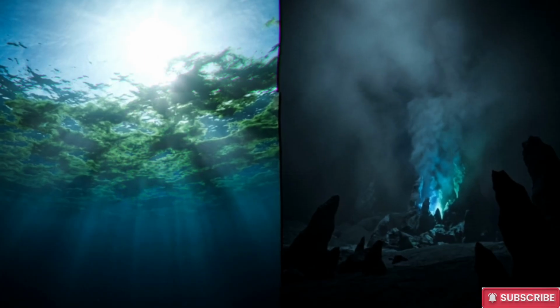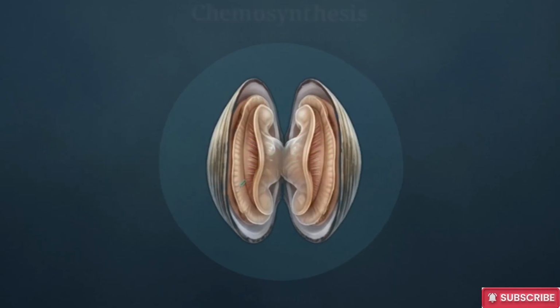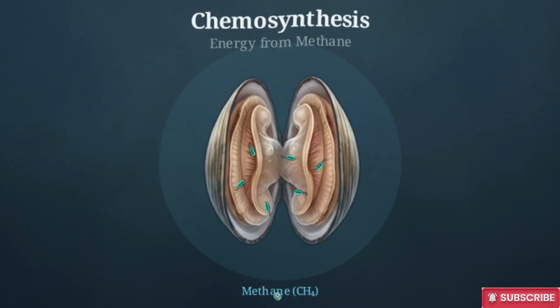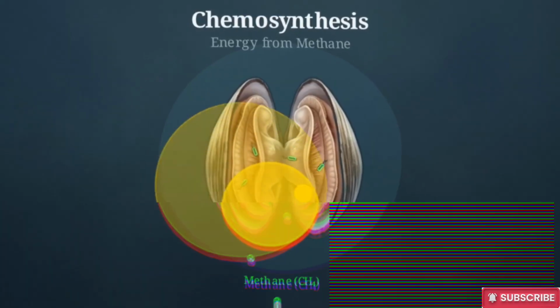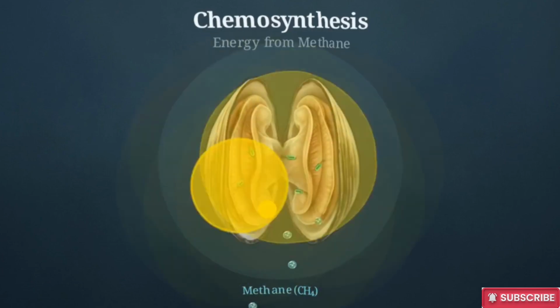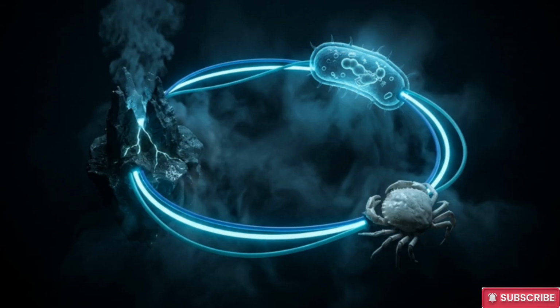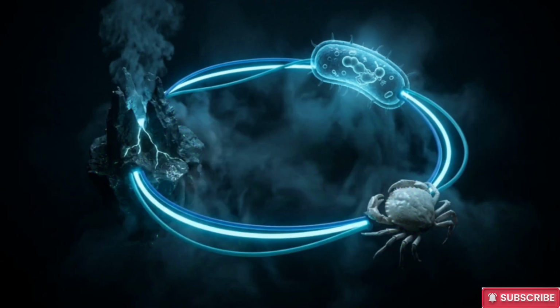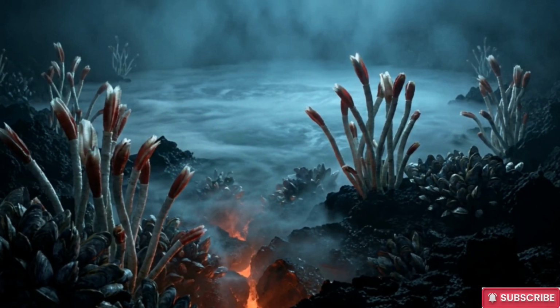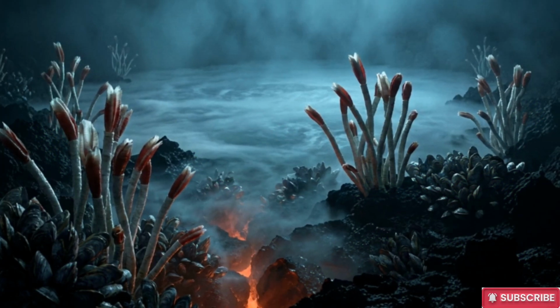This provides the salt, but it doesn't explain how these creatures survive in total darkness. Without sunlight, the standard rules of biology don't apply. These organisms rely on chemosynthesis. Bacteria living inside them consume the lethal methane gas bubbling from the lake and convert that poison into usable chemical energy. The entire system is a self-sustaining loop. It is powered by ancient geological salt and toxic gas, rather than the energy of the sun.